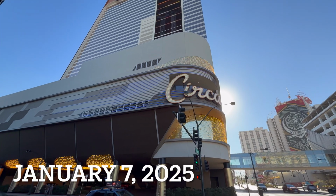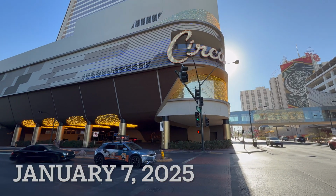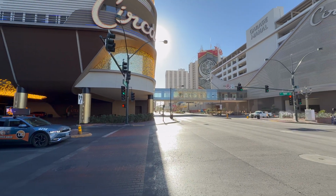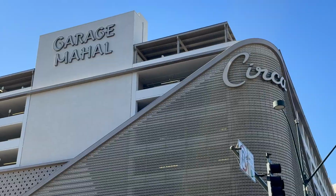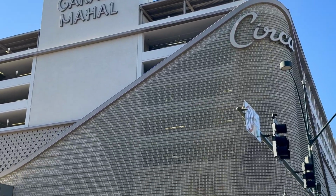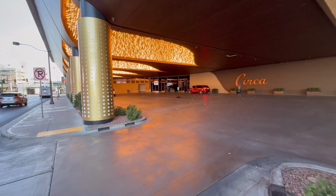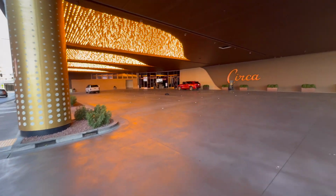Welcome to the Circa Hotel on Fremont Street on a chilly day in January. After spending 3 nights on the Strip, we decided to change it up and come downtown. If you're driving, you'll park in one of the nearly 1,000 parking spots in Garage Mahal. We took a taxi, and this is where we were dropped off.